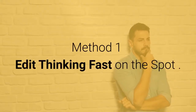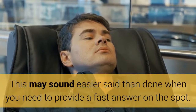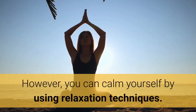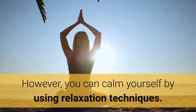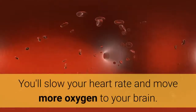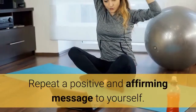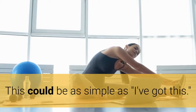Method 1. Thinking fast on the spot. Step 1. Relax your mind. This may sound easier said than done when you need to provide a fast answer on the spot. However, you can calm yourself by using relaxation techniques, such as taking deep breaths. You'll slow your heart rate and move more oxygen to your brain. Repeat a positive and affirming message to yourself. This could be as simple as "I've got this."